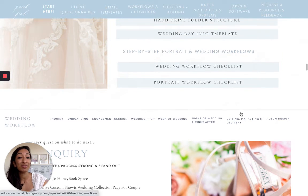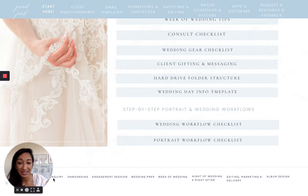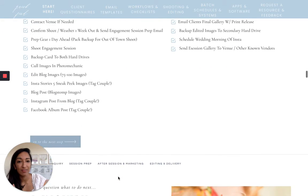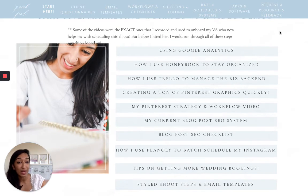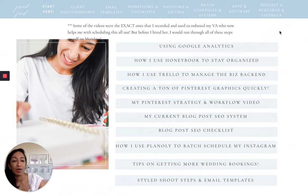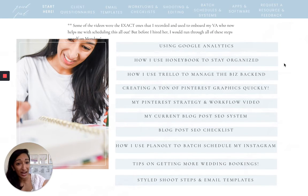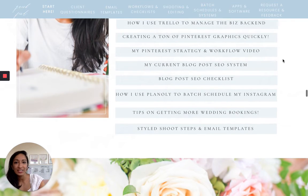And then this is a really cool part because it's my entire wedding and portrait workflow from start to end. Here you can see that I've broken it down into sections. Obviously, I'm not going to show all of that, but that's what it looks like. And I have a ton of demo videos as well as how I do the marketing side of things in my business. So I have one on using Google Analytics, a whole behind-the-scenes video on Honeybook and how I have everything organized, how I use Trello to manage things, and getting started with Pinterest.